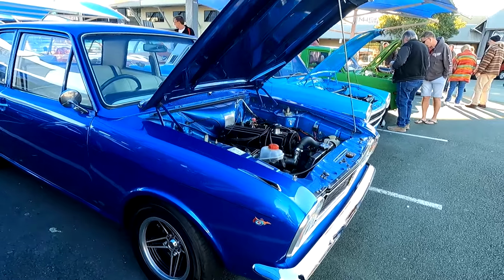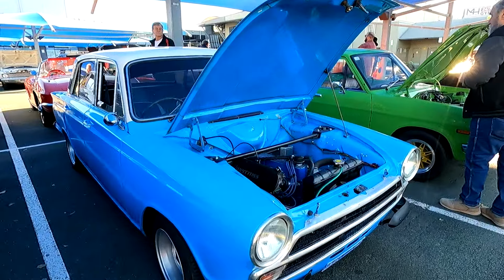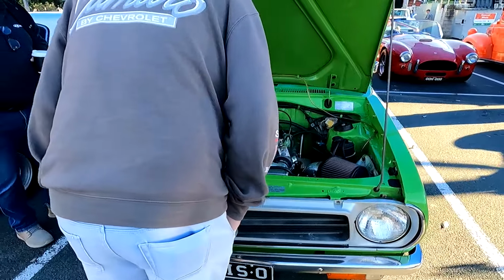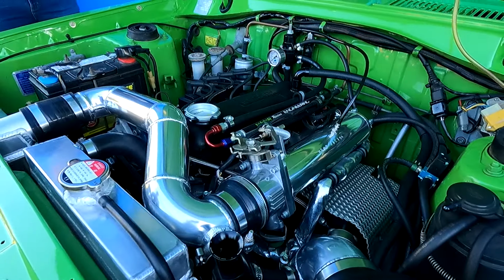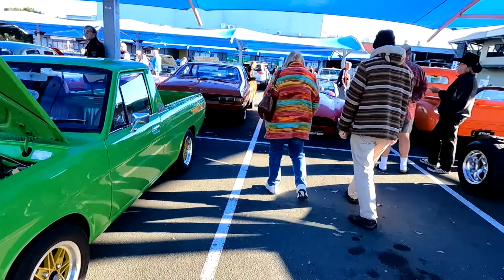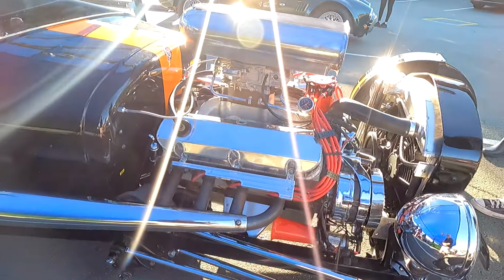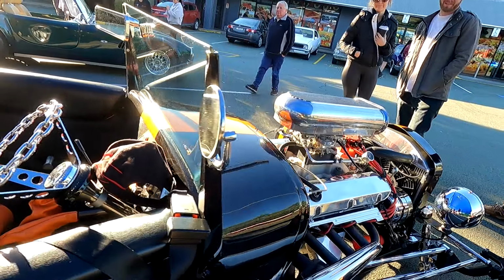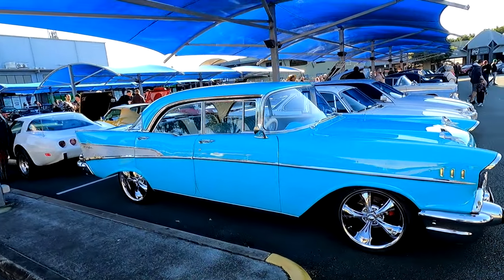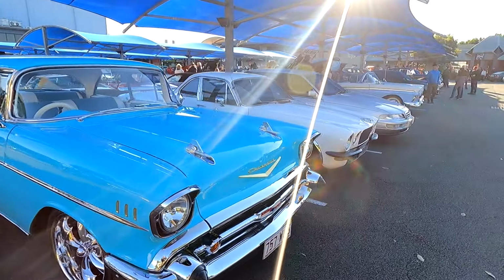Oh, beautiful paint on this and the interior too. And the engine bay. Very nice. Very nice. Yeah. Beautiful condition. Gotta love that. Oh, here we go, Rod. Something's going up, sounds good. Very cool. Oh, beautiful 57. Look at that colour on the wheels. I think he's had a detail recently. The frame is amazing. Right, the sun's going to be annoying here.